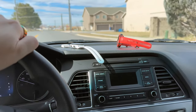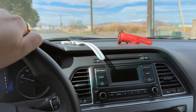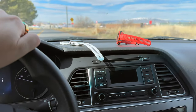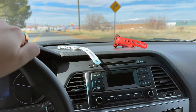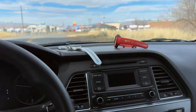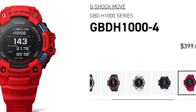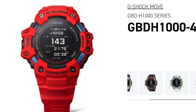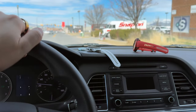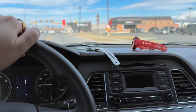They are very similar in functionality. The screens are different. One's color, one is monochromatic, black and white. One is really beefy and rugged, like a G-Shock, because that's what Garmin was going after. It wanted to lure customers over from Casio and satisfy their G-Shock needs and dreams.